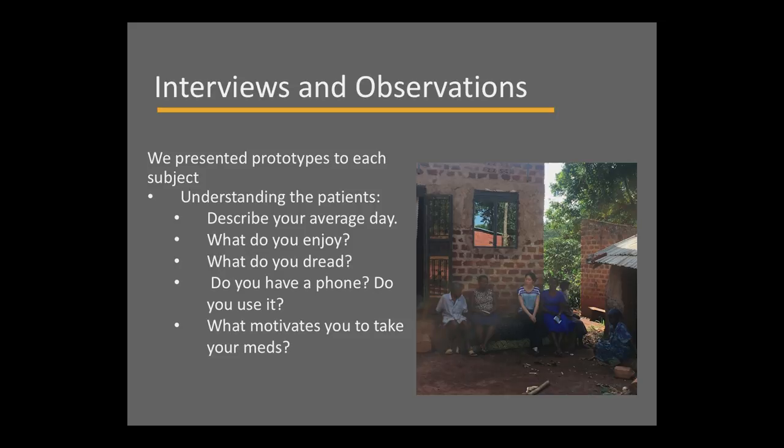What do you like? What do you look forward to in your day? What do you dread during your day? Do you have a phone? Oh, you do. How do you use it? Can you show me? Do you take medications? What do you take medications for? What does that disease mean to you? So we really tried to understand, and we learned some pretty amazing things.